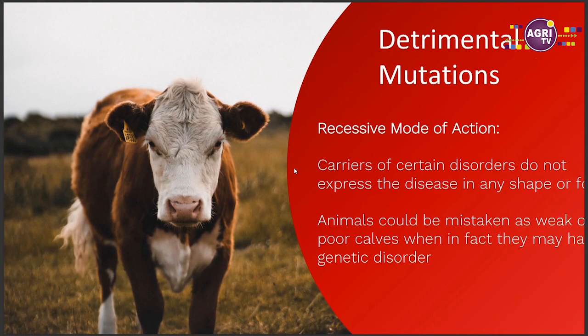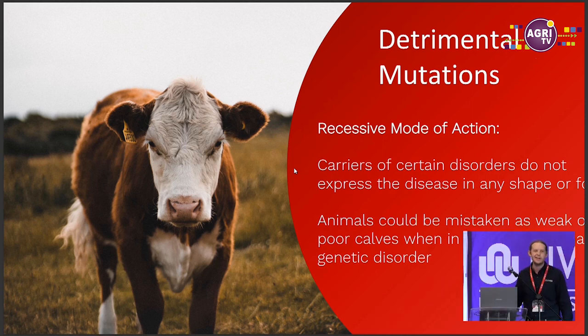My last point is detrimental mutations. These have a recessive mode of action. So carriers of certain disorders do not express the disease in any shape or form. I see it cut my slide. So animals could be mistaken as weak calves or poor calves when in fact they carry a genetic disorder.